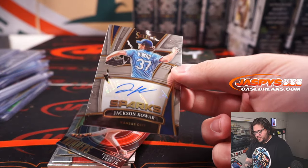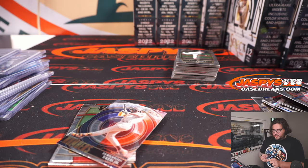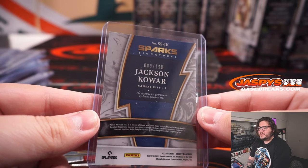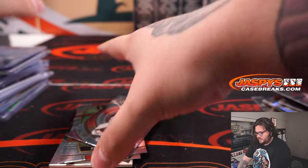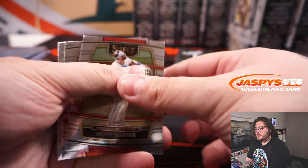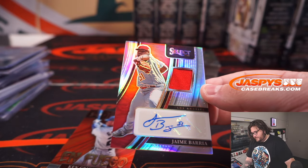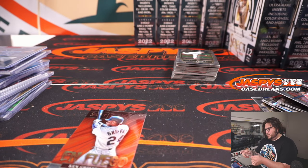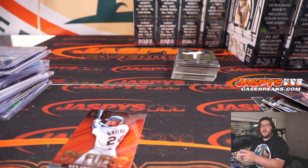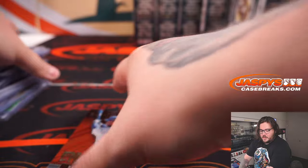Jackson Kowar Sparks signatures. Kansas City Royals, that's going to Daniel. Jackson Kowar auto. Sparks, 69, nice, out of 199. Say numbers, Fernando Tatis Jr. Jaime Barria. Another one for the Angels here. Patch auto. 45 out of 199. Angels and Raymond.